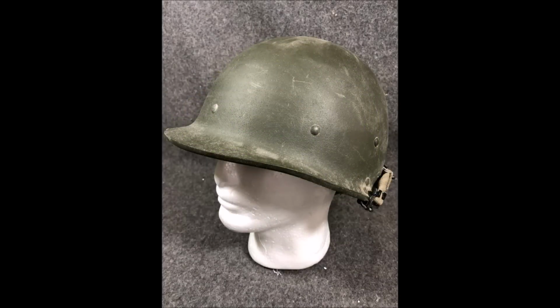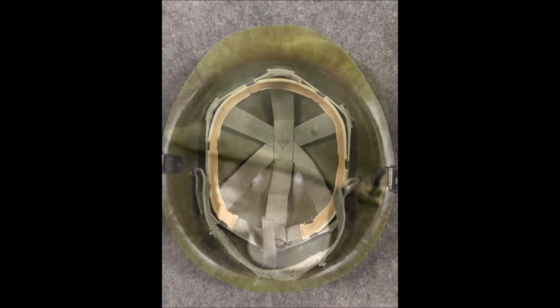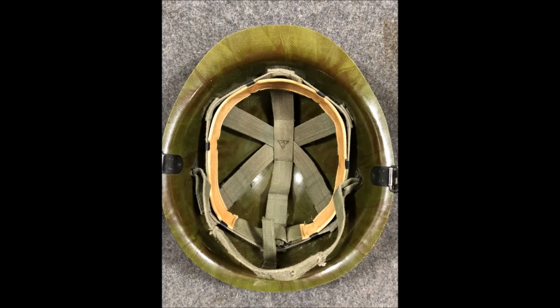Now we move on to the Iraqi M80 helmet. Now this is a fiberglass helmet that was used in the first Gulf War, and if you want to call it the second Gulf War or the Iraq War in 2003 to 2011.